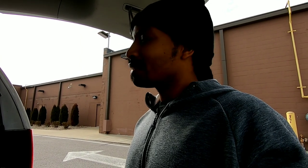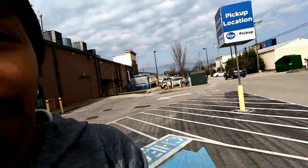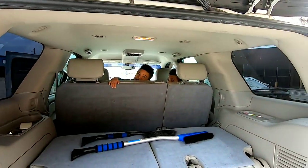So getting these groceries, there's a TJ Maxx. I don't know if you can tell with this wide view way across there. I think I'm gonna stop in there real quick. Where are they going? And as you can see, them bad kids again.